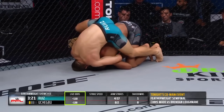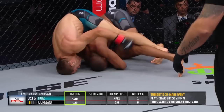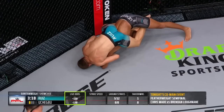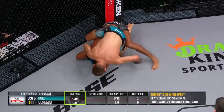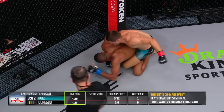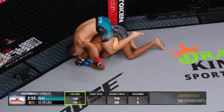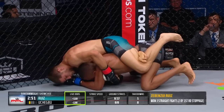Doing a great job of riding here, getting back position, using that cross wrist ride now to try and get anchors and secure this back position. He's got 2 anchors now. Going to be tough for Uchegbu to get out of this situation. Yeah, Ruiz is trying to extend Uchegbu, now in a much better position. Anytime that head gets a little too far past your opponent's head, you can lose position. Now going to a body triangle. This is not good for Uchegbu.